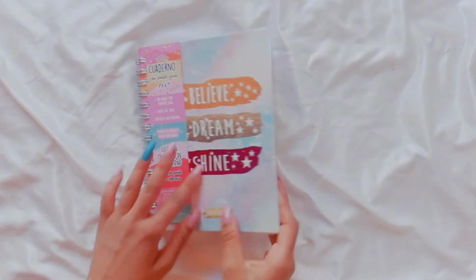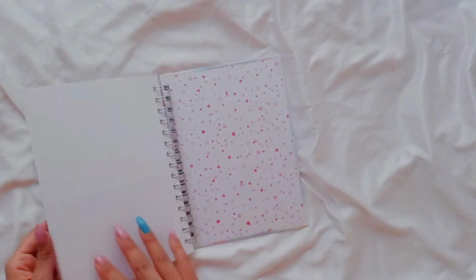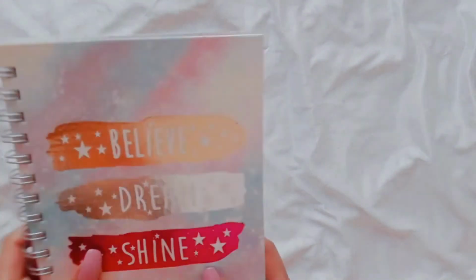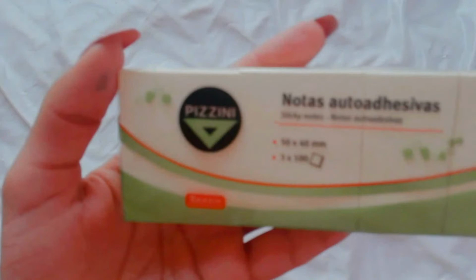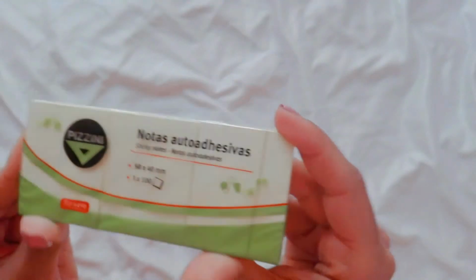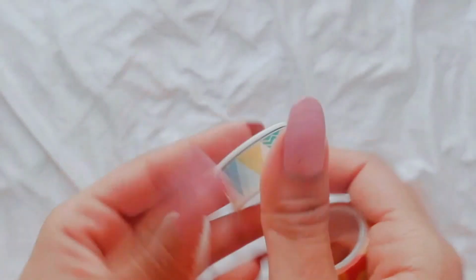This is a notebook that I bought to start my cup of journal. It is hardcover. A pack of sticky notes. And a couple of washi tape, because I love washi tape.